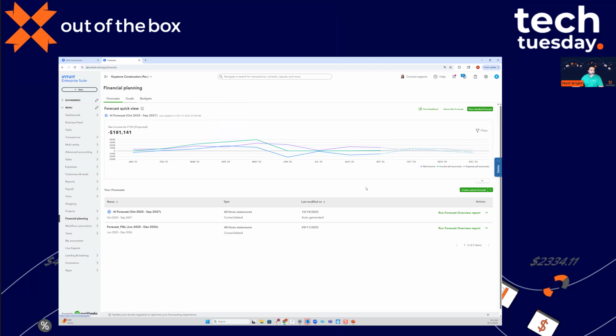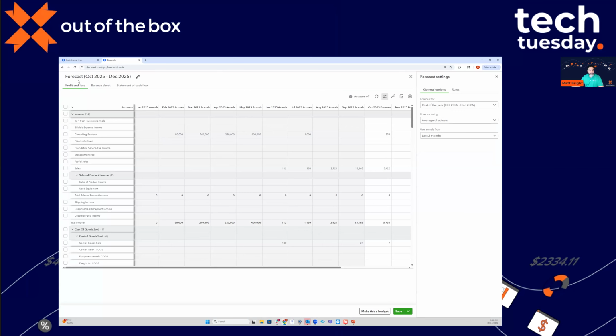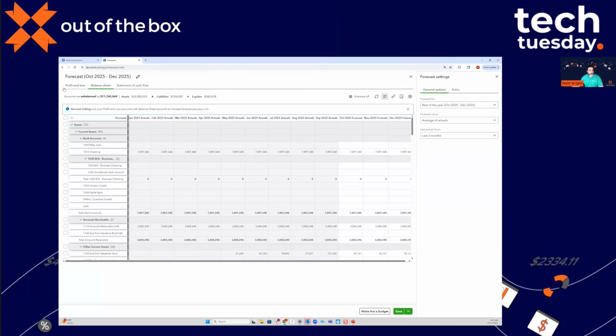But also, in addition to that, when you want to create a forecast before, we only could do a forecast based on your profit and loss. And this will be the case in Plus and Advanced. What's really exciting about Intuit Enterprise Suite is it does a three-prong forecast. It not only pulls in your profit and loss, but also your balance sheet and your statement of cash flow. The problem was when we only had this limited to profit and loss, it would get like the majority, 90% of your data, but it would miss some of your data. Now that we do a forecast based off of all three, we make sure we don't miss any important data.